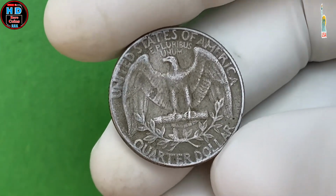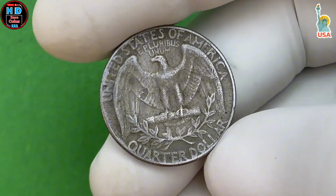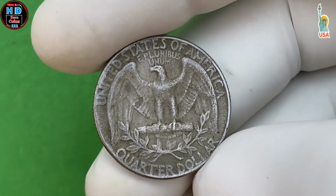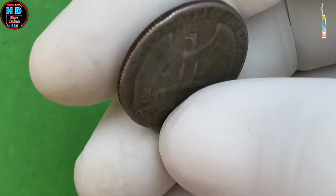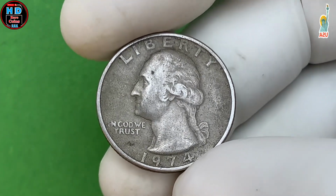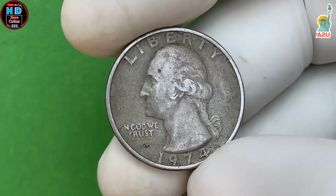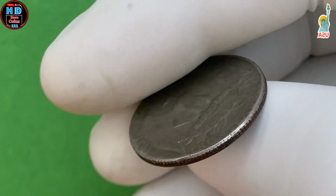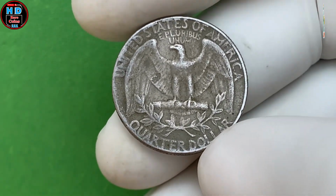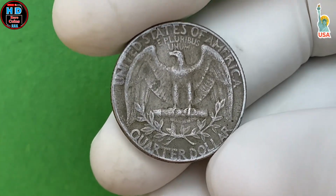First, rarity. While millions of 1974 Washington quarters were minted, most of them were produced in fairly large quantities. However, there are certain variations of the coin that stand out. For example, there are instances of 1974 Washington quarters that were struck in error or were released into circulation with minor imperfections that make them rare and highly sought after by collectors. These coins, known as minting errors, can include things like double strikes, off-center strikes, or coins with misaligned dies. A coin with these kinds of errors is far rarer than a standard 1974 quarter, which makes it more valuable.